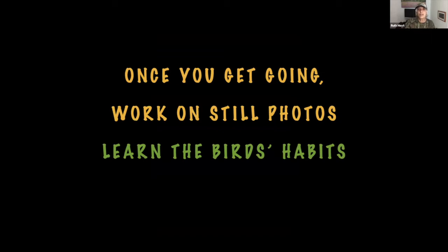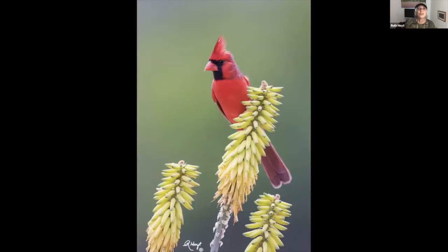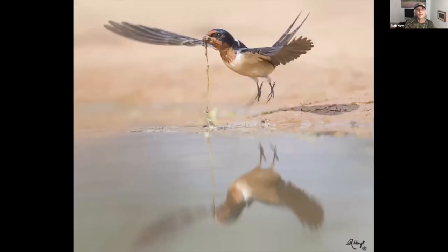Learn the birds' habits. So in the springtime, I like to pick a branch of aloe that grows in my yard. I planted it years ago and I have lots of it. The Rio Grande Valley is one of the aloe capitals of the world, so we have it in lots of fields all over the place, and the birds learn to come to it. So this is just a picture of a bird coming to a still perch.